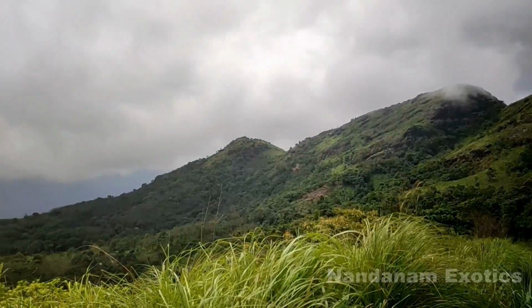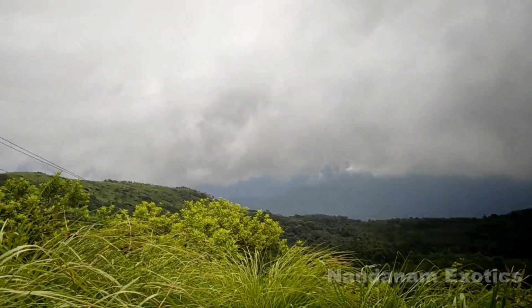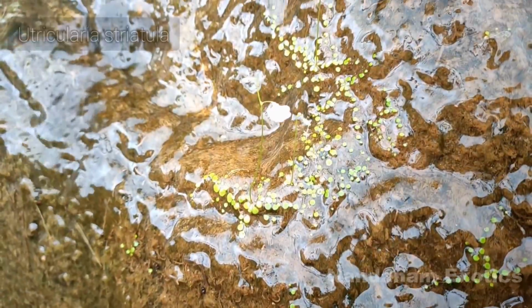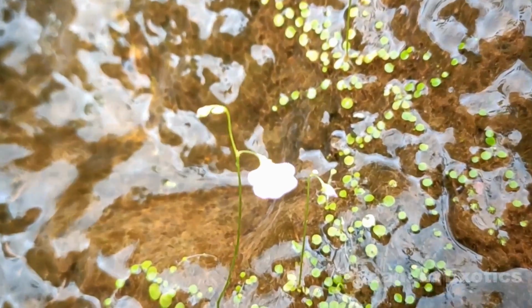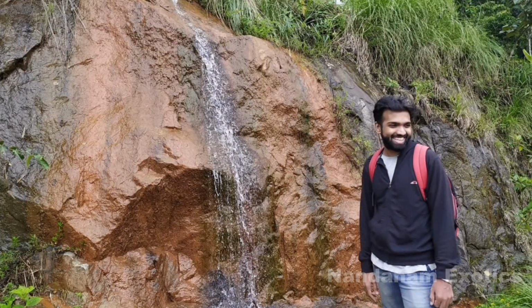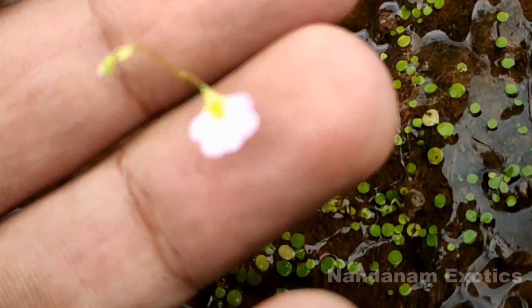These are some of the awesome views you are already greeted with while you trek to the summit of the hill. My dear friends Ganesh as well as Arun are also accompanying me on this trip, and on our way to the top, we came across this rock cliff which was dripping with water, and it had aquatic Utricularia striatula species growing on it. They had beautiful light pink flowers.